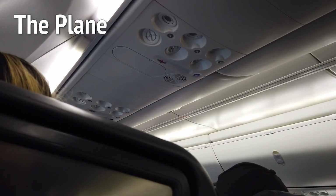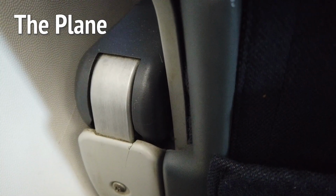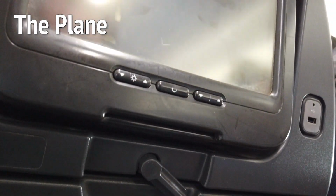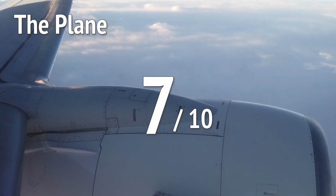So a 10-year-old plane that wasn't awful, but wasn't awesome. It was well maintained, but just on the edge of dated. I'm going to give this plane a 7 out of 10.